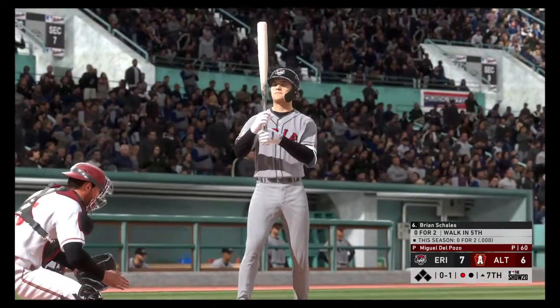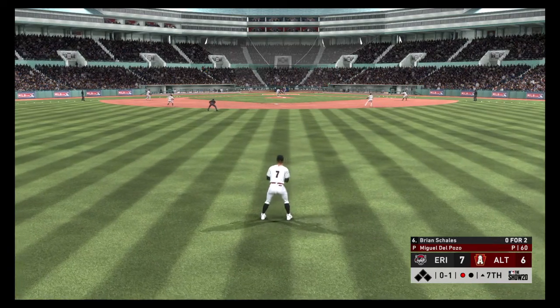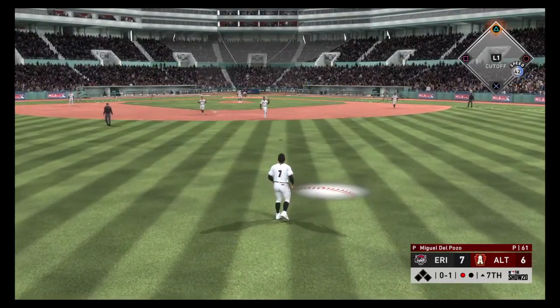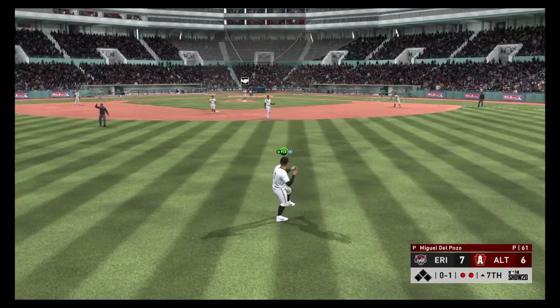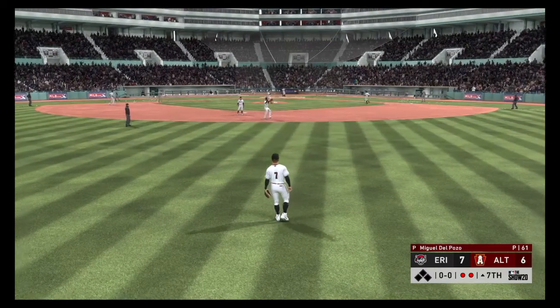At the plate, Brian Shales. No hits to this point. The third baseman. Ooh, you made a comeback. Set to deliver the 0-1. Lifted in the air to shallow center field. McConnell comes on now and makes the catch in shallow center for out number two.